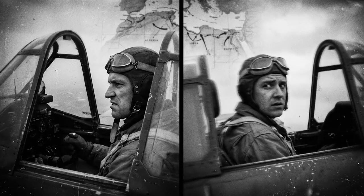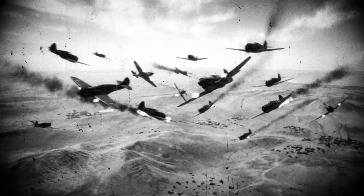But there is another factor, the human factor. The French pilots are flying for their lives. They are flying over their own base. If they bail out, they land on friendly ground. The Americans are flying over hostile territory. If they bail out, they are captured. That psychological edge makes the French aggressive. They push the Hawks to the breaking point.